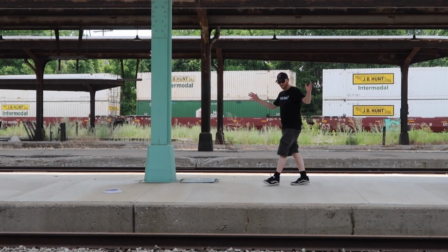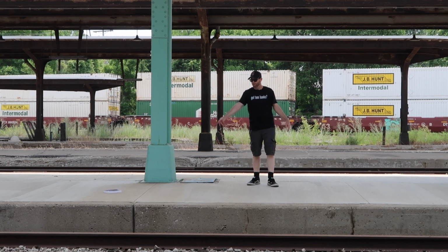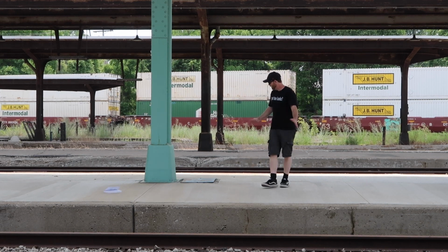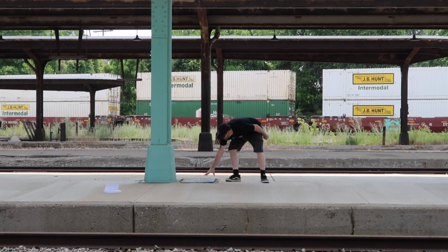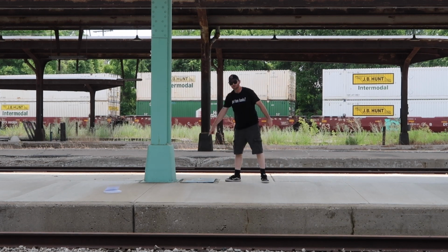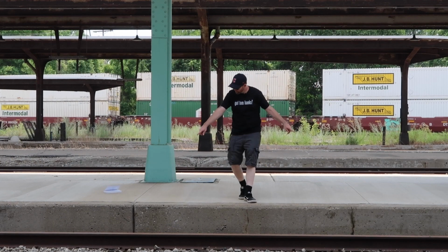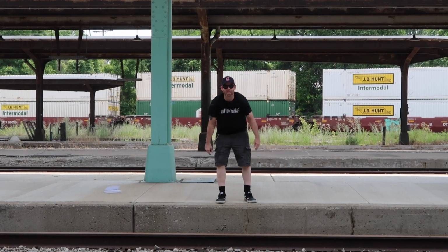Now this is the exact spot right here where Sonia drops her book that would bind her and young Otto forever. Everything matches up here too. You can see this blue square in the shot. You can even see the cracks in the cement in the shot.